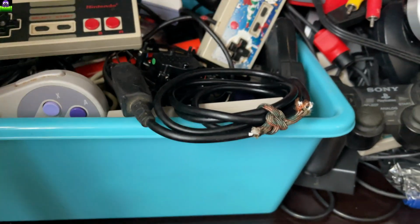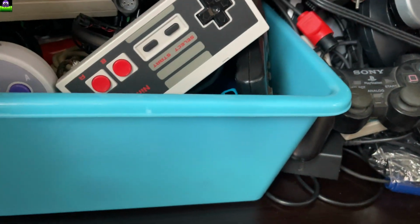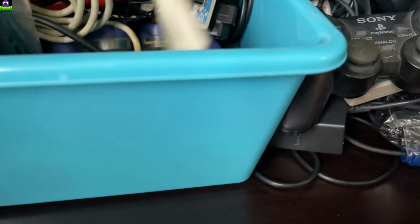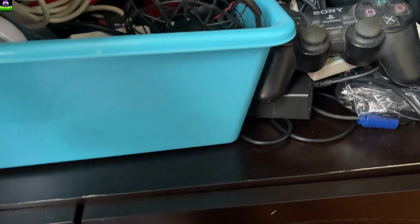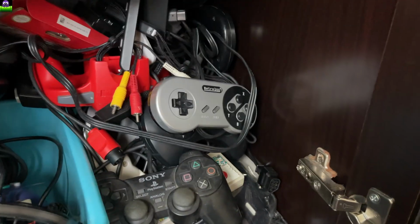I have this here, and I have a few in plastic wrap still. Got another one sitting right here that's basically brand new. I don't know if anyone's ever used it. These are just things I dug out of my parents' basement. And I'm not going to dig too much out of here, but I did want to dig this light gun out of here. So I have a couple of these in here.